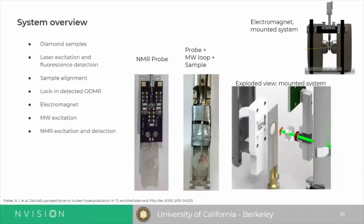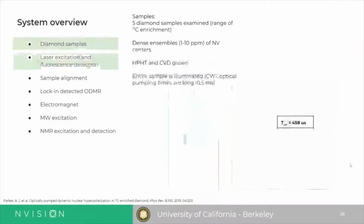So we basically used a telescope to collect fluorescence, and then used ODMR to monitor our NV spin state and guide how we should do DNP. So I'll dive in a bit deeper to the different components of our system.